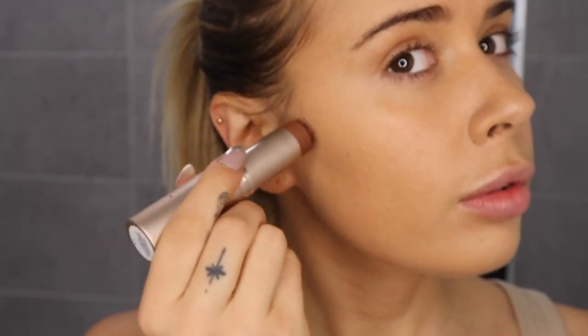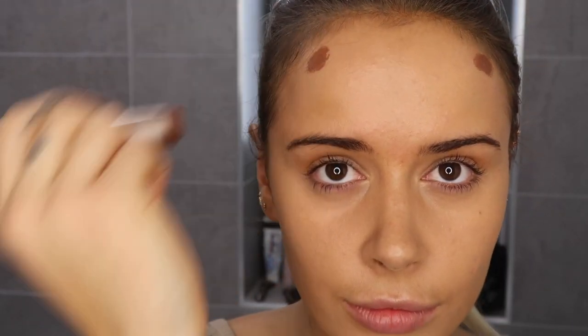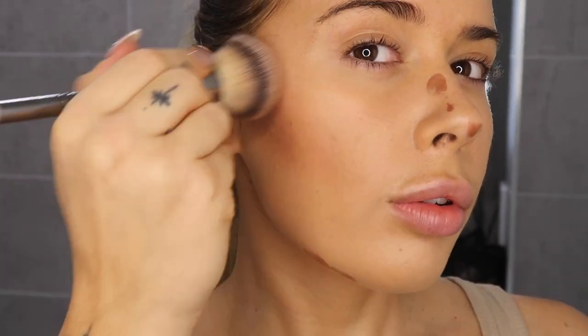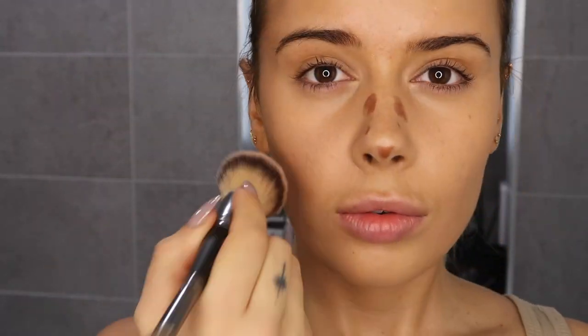But anyway, I pop this on my cheekbones, temples, nose, under my chin, and I blend it all out and really try and get that blend really, really seamless and work on it for quite a bit using an It Cosmetics foundation brush, I believe, which is literally falling apart. I've just ordered some new brushes because all of my brushes are disgusting, and I don't even mean in the dirty sense. I just mean the bristles are falling out and poking into my eyes.